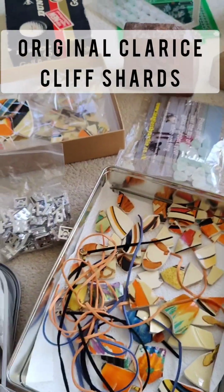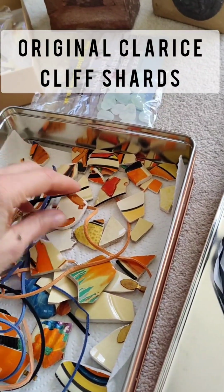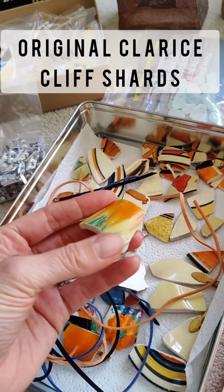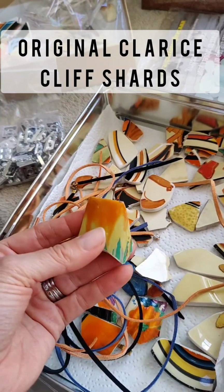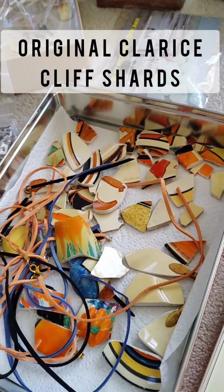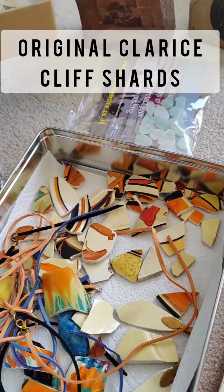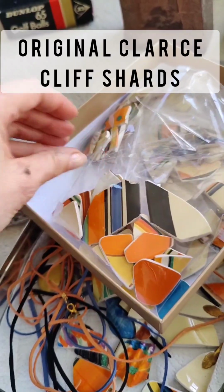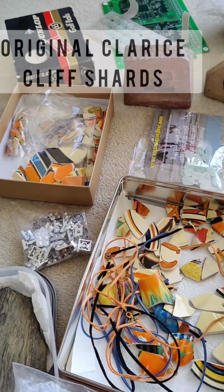And one of the big things that we do is upcycle Clarice Cliff. And last year we were able to purchase all of these. They're actually original shards of Clarice Cliff that was collected from outside the factories up in Stoke. So these are actually over 100 years old. So at the moment we're sort of working through the batch and creating quite nice pieces of jewellery out of them. You can see some bits are sort of larger than others. But yeah, all of it makes very colourful jewellery.